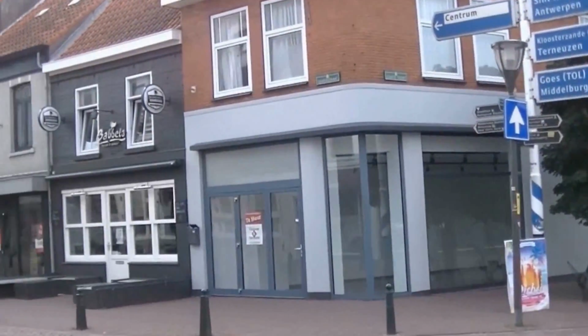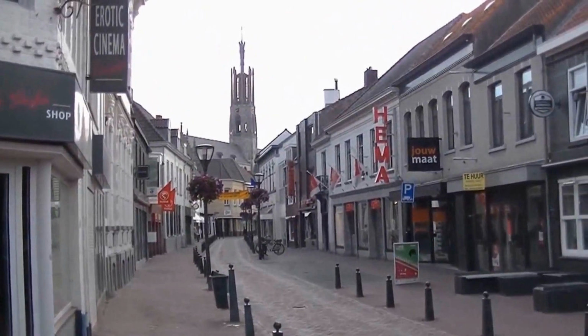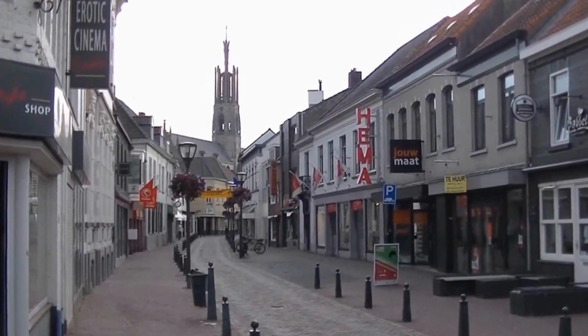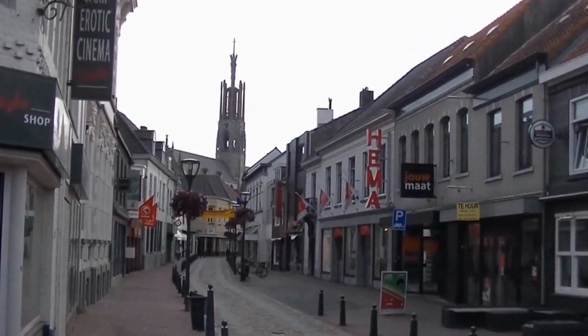After a kilometer I arrive at the shopping street of Hulst. The shopping street is very popular with the Belgians because Hulst is close to the Belgian border. But now we will visit the Gate of Ghent.